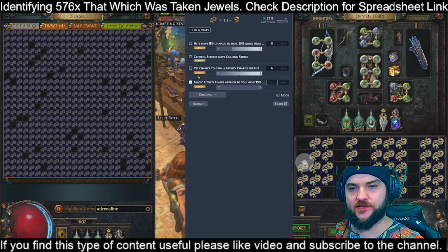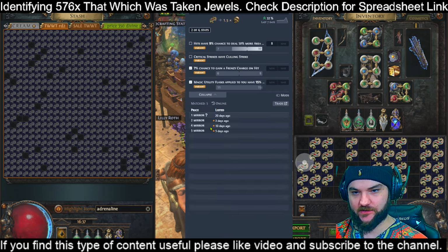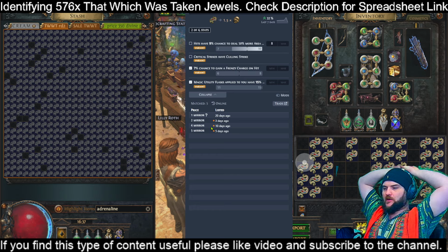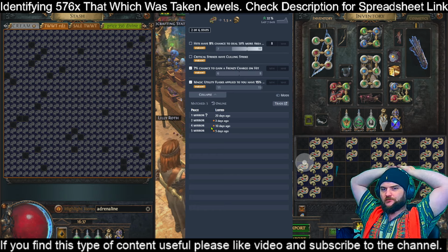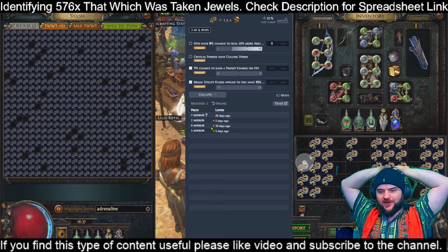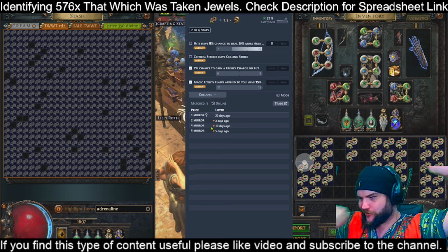Again, the pricing of these always seems rather subjective. Holy shit, just those two mods alone. Oh my god. Okay, boys. Winner, winner, chicken dinner.